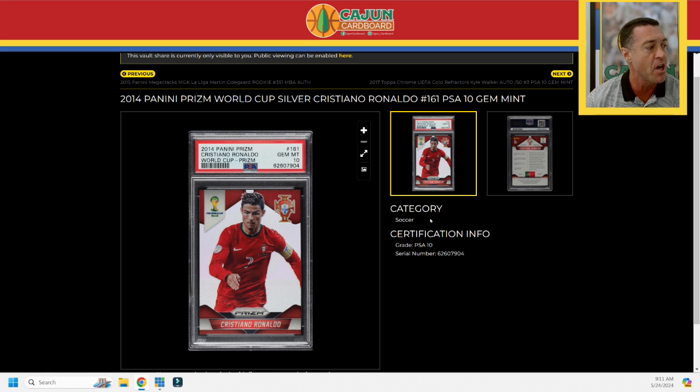Big card here, Cristiano Ronaldo, silver 2014 World Cup Prism. I've got the Messi to go with it. I'm not a Ronaldo collector, but I'm a 2014 Prism World Cup set collector, and so only the big dogs. I'm not trying to collect the entire set. And by the way, I just recently completed the entire 2014 Prism World Cup base set in PSA 10. I don't know for sure, but I think I'm the first person in the world that's ever completed that set.